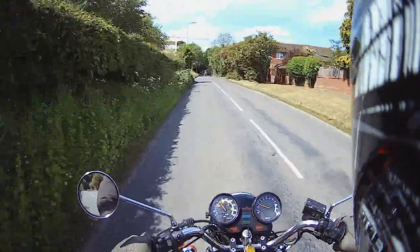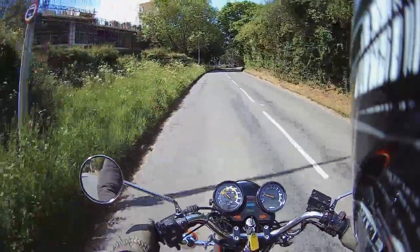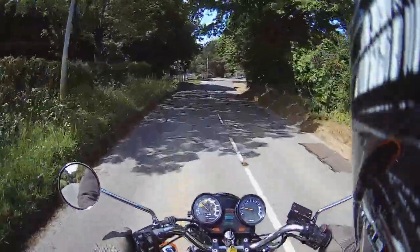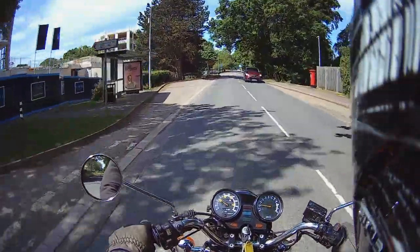Building more flats. Used to be a little shopping centre here, and they're turning it all into flats. More people, more traffic.